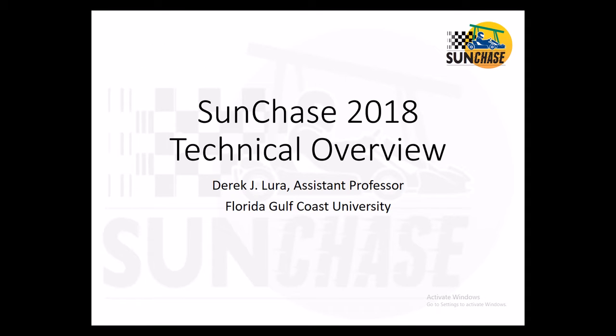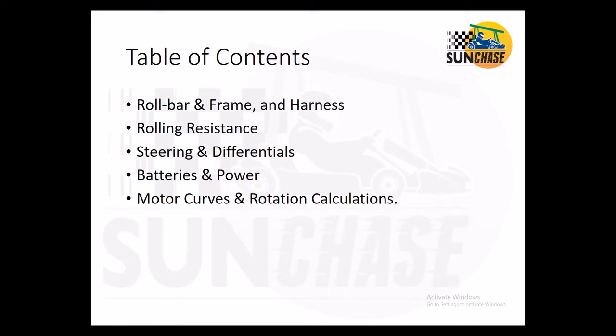So just an overview of this presentation. I'm going to talk about some different technical aspects here, right? So kind of things with the roll bar, frame, and harness. Some concepts like rolling resistance, steering and differentials, power and batteries, and then kind of how you can look at motor curves and some rotational calculations. So I think for most of the teachers in the audience, this will probably be redundant with material you already know, but some of these things might be new to your students, and it might help facilitate discussions on different topics so they can look at these different technical aspects.